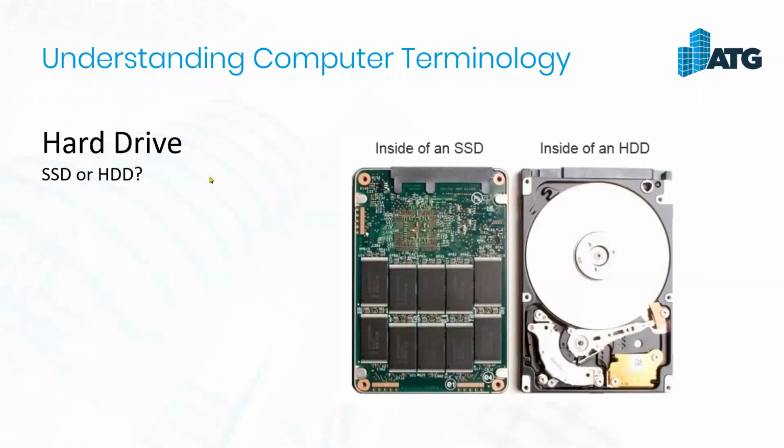Now, next up is the hard drive. Now, hard drives are fairly self-explanatory. That's what stores all the information on our computer. And these come in two varieties these days. We've got a traditional HDD, which is a hard disk drive, and we've got the newer solid state drives. The hard disk drive is what's been out for years, and it's actually a mechanical device.